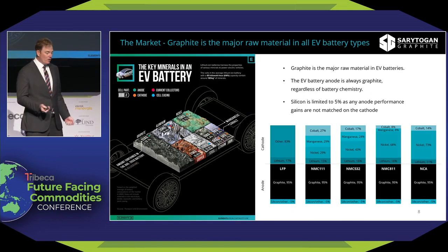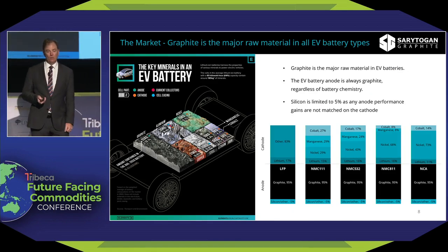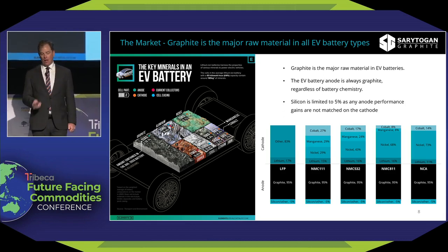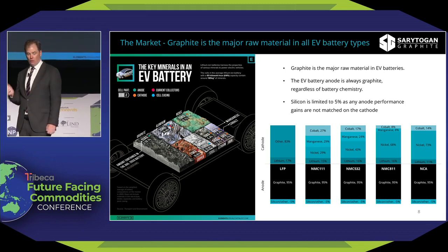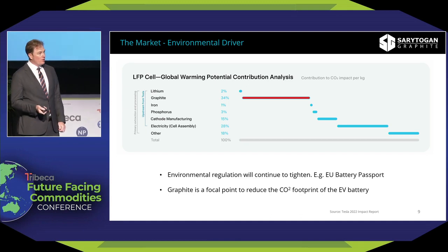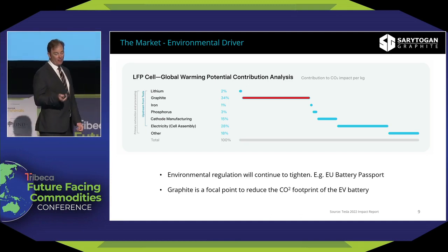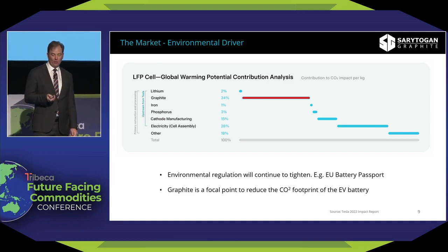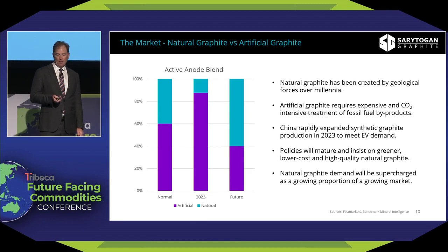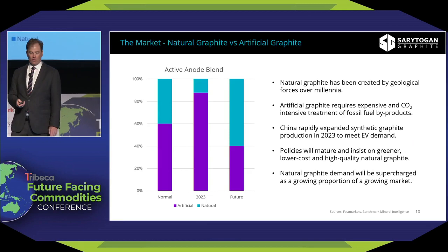In your electric vehicle, of course, you need graphite. Graphite is the anode in the electric vehicle. In all batteries, it always has been, it always will be. Regardless of your battery chemistry, you always need your graphite. Furthermore, if you're looking to reduce the CO2 footprint of the battery, graphite is the best opportunity to get your CO2 footprint down in building that battery. And the way to do that is to move from synthetic graphite to natural graphite.